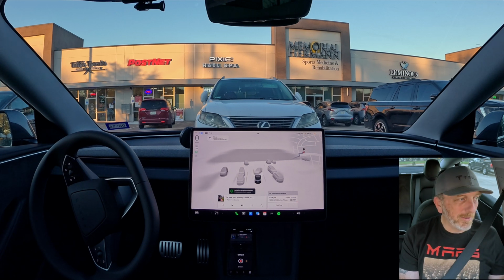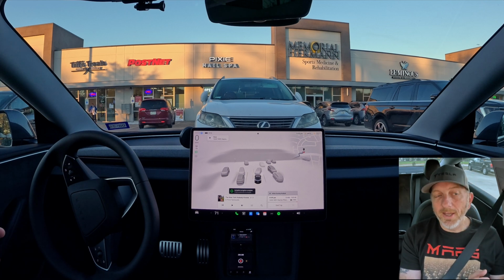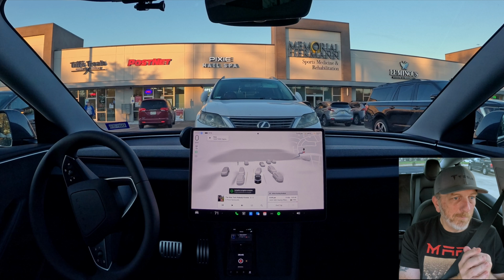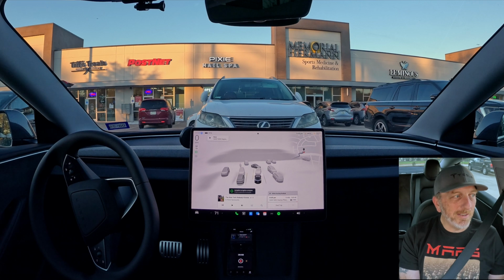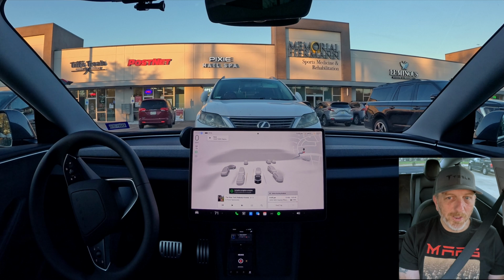No critical interventions, no non-critical interventions. Definitely a handful of nuance comments that I had along the way. But again, I never once had to touch the wheel other than the nag. I never once had to intervene in any way. There was no human involvement needed for me to get all the way from my house to my wife's family restaurant. So great job, Tesla FSD. Great job, Tesla AI team.